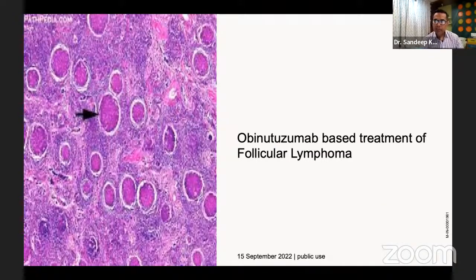Secondly, you need to prognosticate according to the FLIPI score. Nowadays there is a revised FLIPI score. Accordingly, do a proper FLIPI prognostication and take your decisions forward, whether to start the patient on treatment, depending on what the situation is.